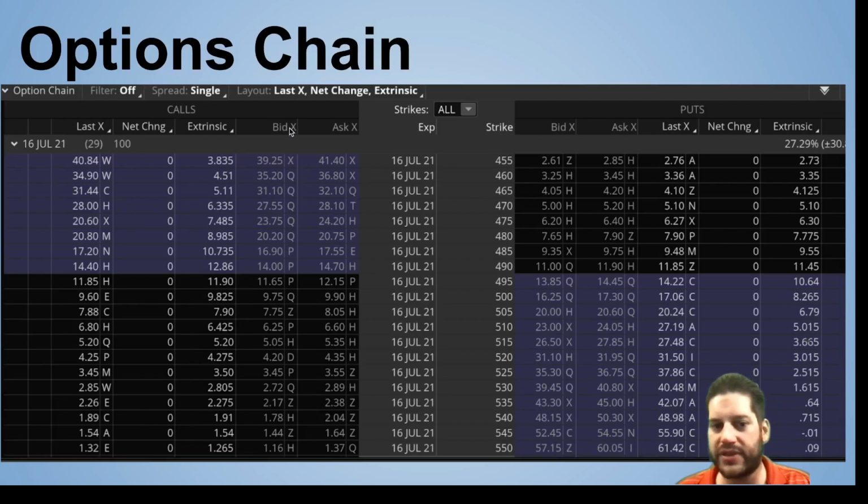Most of the time, you see what the bid and ask is. Hopefully, the last is in there. ThinkorSwim includes the extrinsic value. That's really neat, but you don't have to worry about that for now. One side you see is colored in blue. In other brokerages, it'll be a light gray. These are options that are in the money, meaning the buyer has a benefit if they choose to exercise that contract, and the seller will have to perform that action. As a seller, you want it to be out of the money.